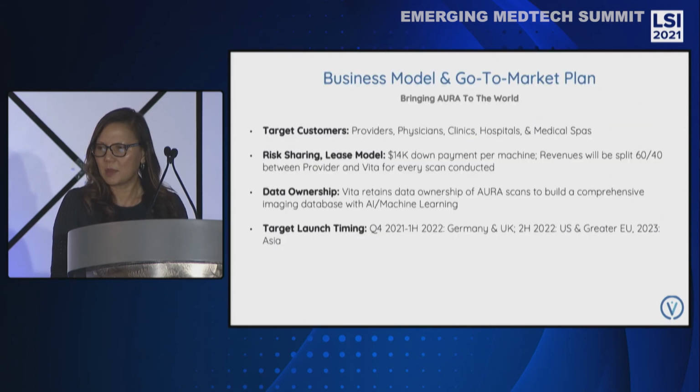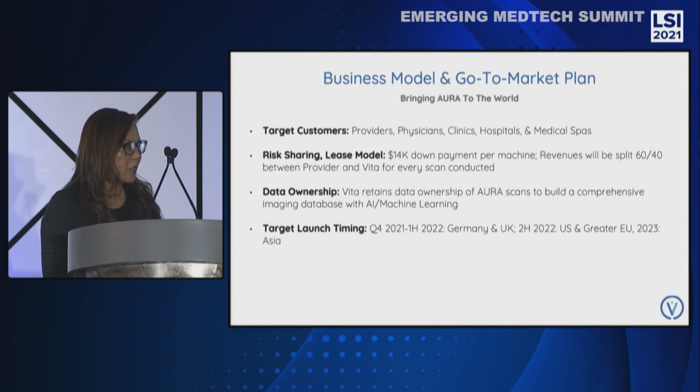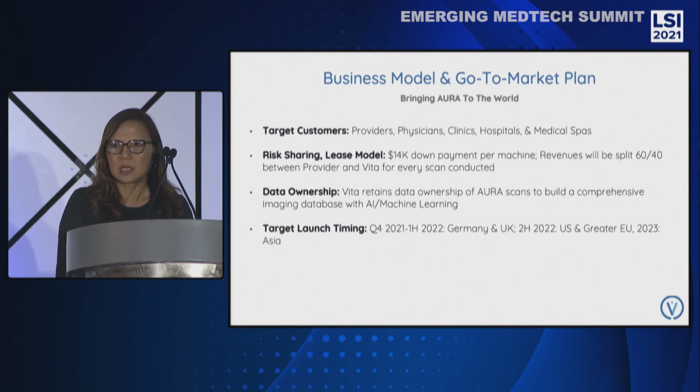Our business model and go-to-market plan is that we would like to deliver this on a risk-sharing lease model. The data ownership would be retained by Vita Imaging. We believe that ultimately that data would be a very valuable asset for the company. And as I mentioned, we are on the verge of regulatory approval, looking to launch in the EU by the end of this year.